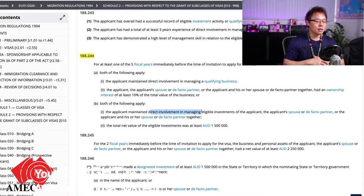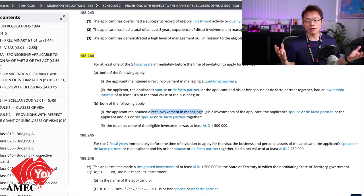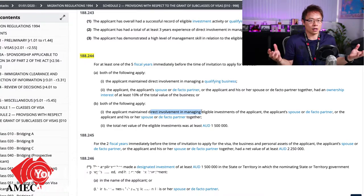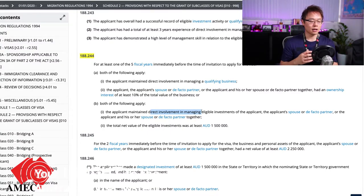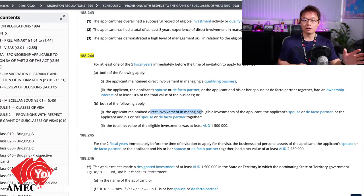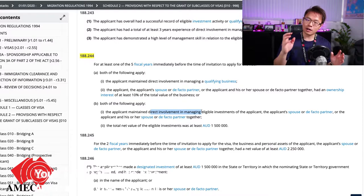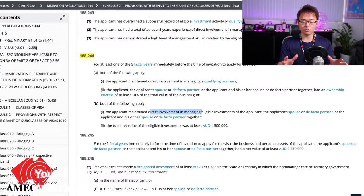For example, if you directly check out and do your research on particular stocks, and obviously nowadays you can do that on your mobile phone as long as you have the right account, you can actually be directly involved in maintaining and managing, and buy. You want to sell a particular number of stock and buy a particular number of stock. That is what we call direct involvement in management, okay?